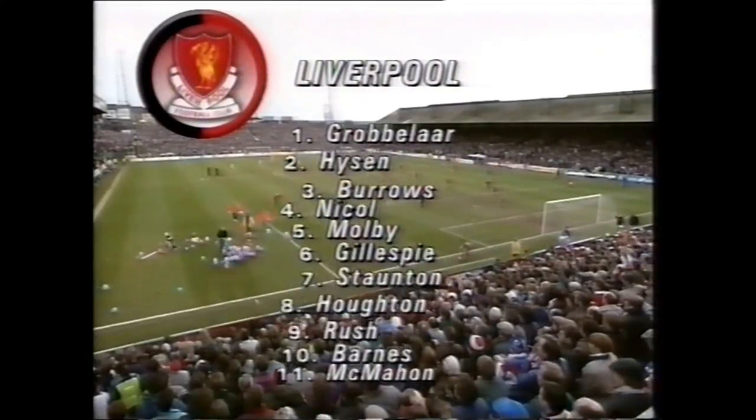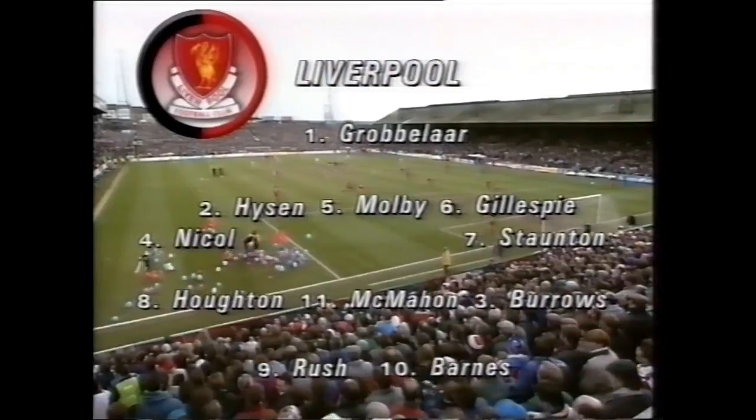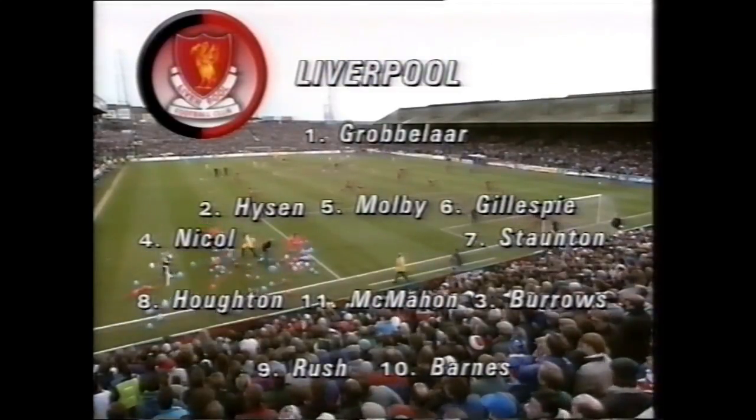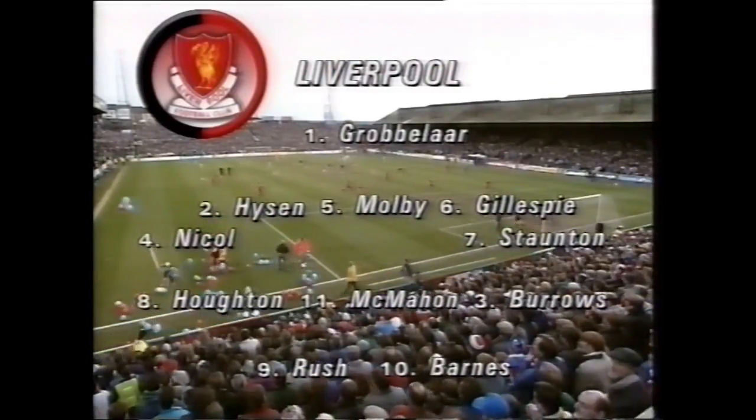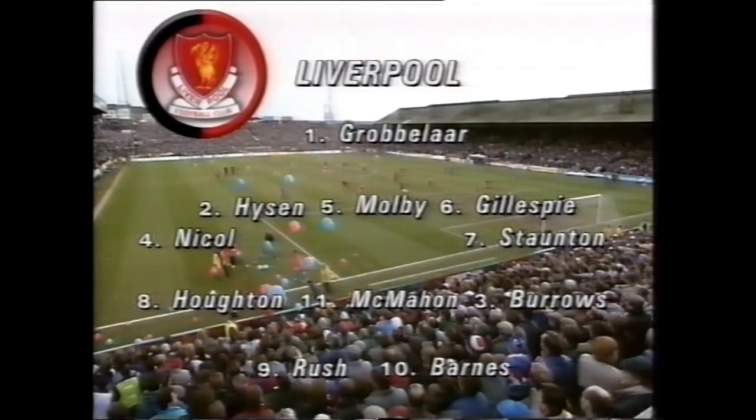Well, as Ian was saying, just how will they play? Extreme caution, possibly. That led to the defeat at Arsenal. Cautious, but victorious at Tottenham. They're likely to have 5 across the back to counter the speed and thrust of Bright and Wright. 3 in the midfield, Rush and Barnes up front.